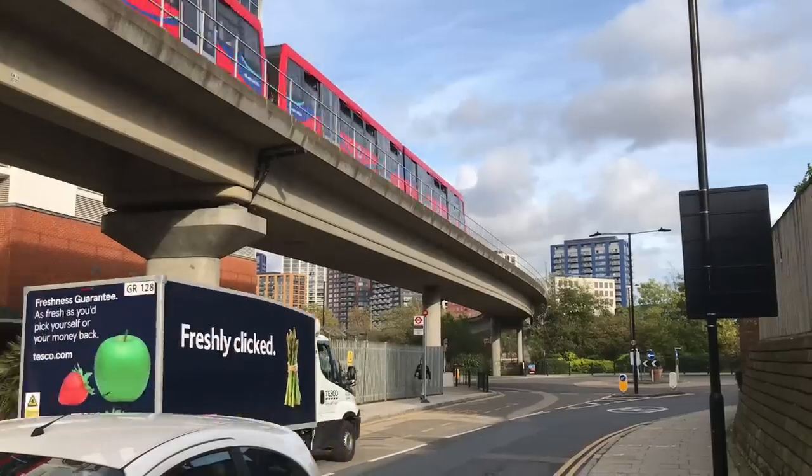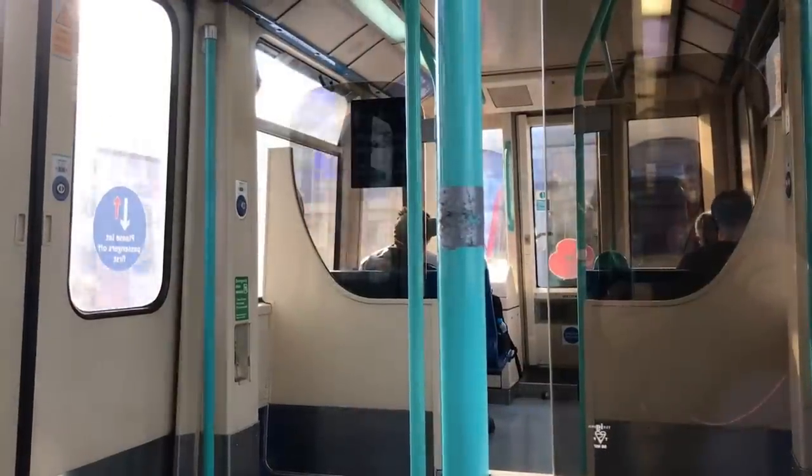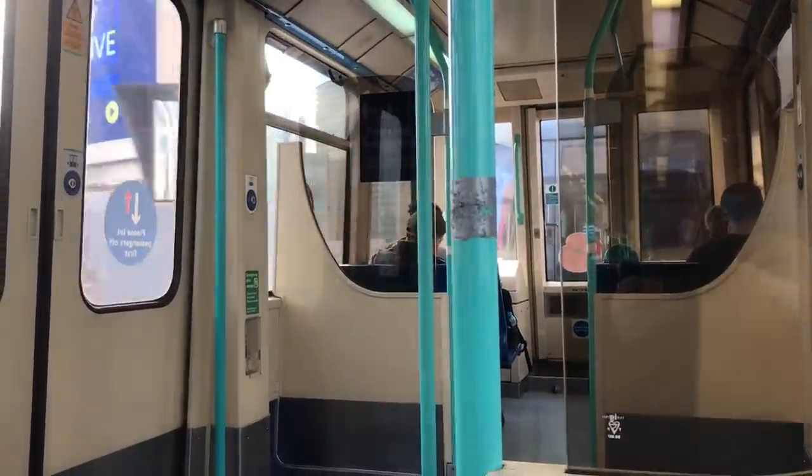So today I'd like to take you on a little trip to look at the remains of one of my favourite old London railways, the London and Blackwall.